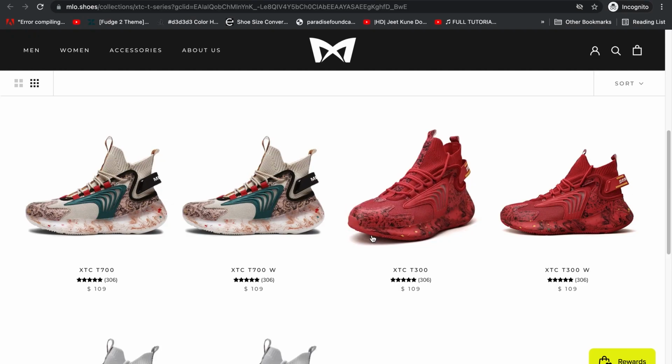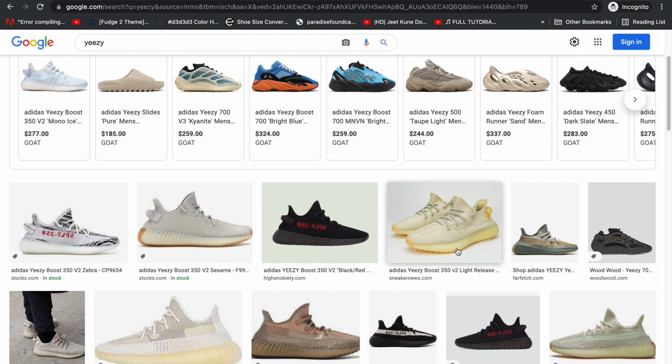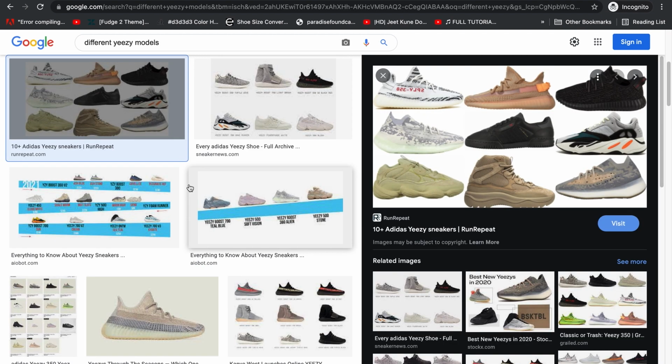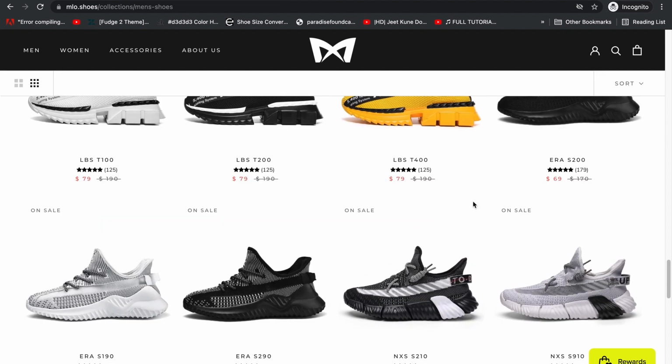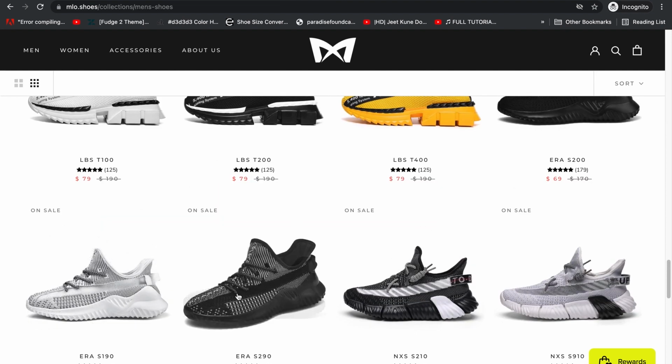If you know much about sneakers, you'll recognize some of these designs. They look like Yeezys, the shape of the sole. You see the Yeezy soles here. These are different Yeezy designs. This one looks like a Yeezy. This looks like a Yeezy.